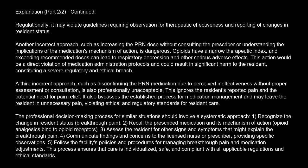A third incorrect approach, such as discontinuing the PRN medication due to perceived ineffectiveness without proper assessment or consultation, is also professionally unacceptable. This ignores the resident's reported pain and the potential need for pain relief. It also bypasses the established process for medication management and may leave the resident in unnecessary pain, violating ethical and regulatory standards for resident care.